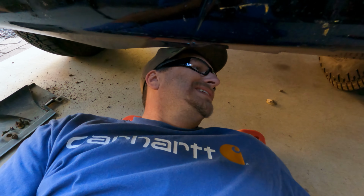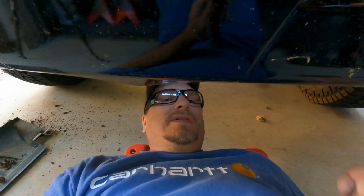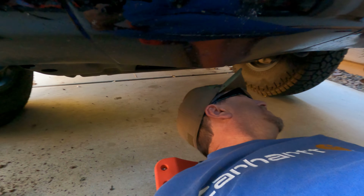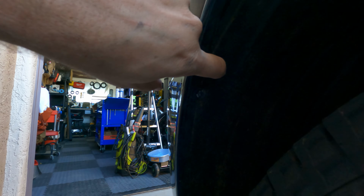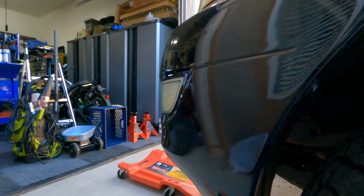That's the one on the other side that was making all the noise. I guess it's this weird, like, what do they call those things? They're supposed to give in a crash or something. They're really loud. All right, to the outside. All right, we're on the driver's side. There's one right here. Mine's broken though. It's not actually holding the inner fender well, but then there's one up here which is actually holding the bumper on. So we'll go ahead and take them both off.